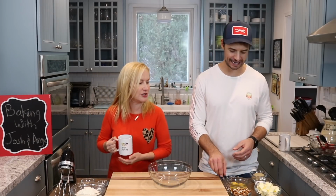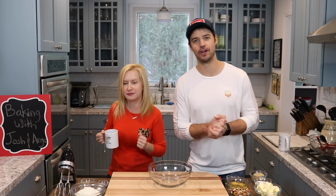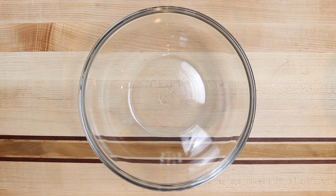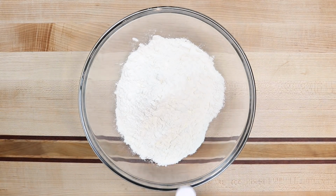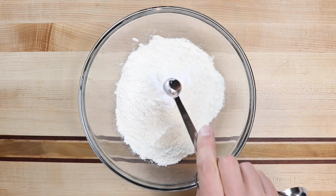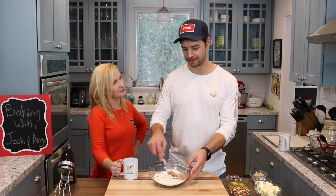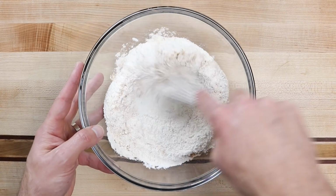Here we go. Let's get going here. The first thing you want to do is take your flour and put it into a bowl. Then we're gonna take the baking soda, the baking powder, the cinnamon, and the salt. We're just going to whisk this together. Mix the dry ingredients.